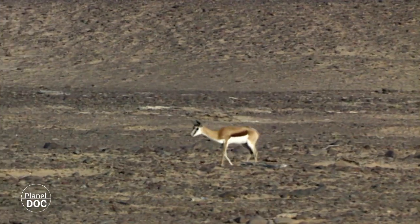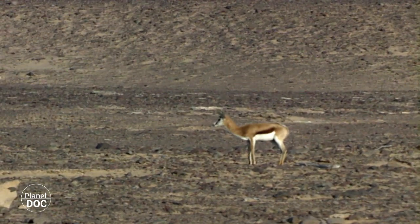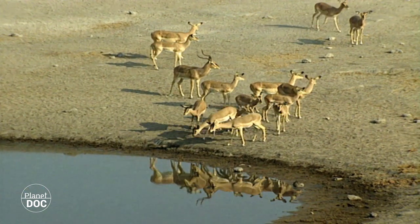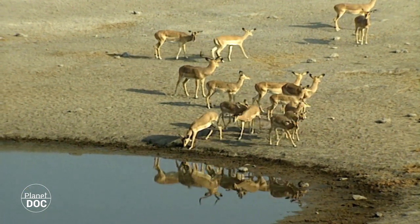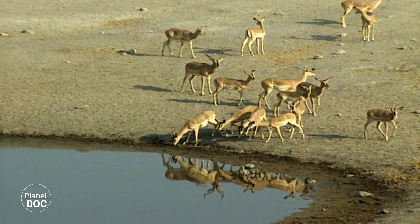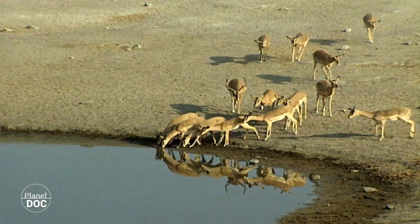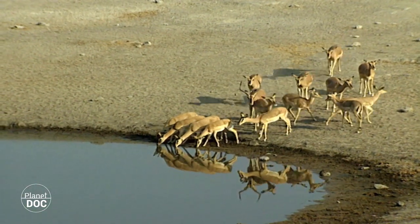Here, along the Namibian escarpment at the western edges of the desert, the climate improves and it occasionally rains. Herbivores can find pasture, and there is always a pool somewhere where they can replenish their water reserves. The two basic necessities are met, and so here, life has a chance.